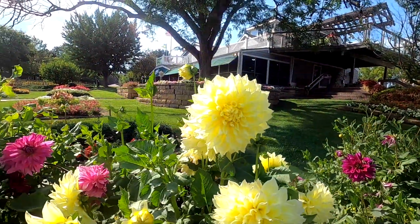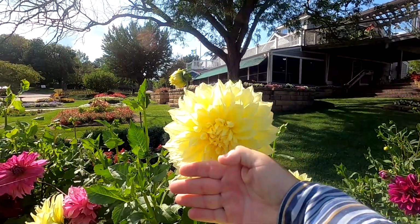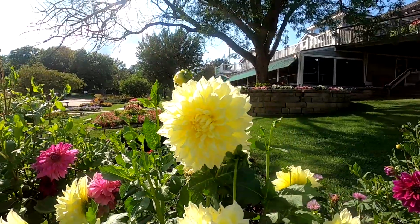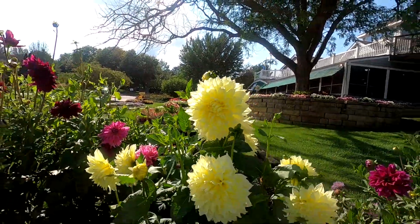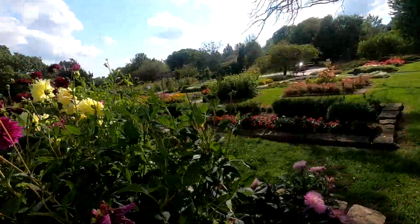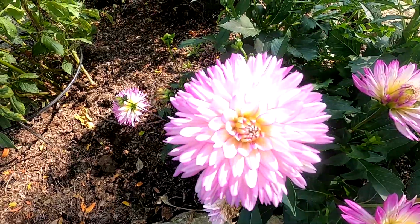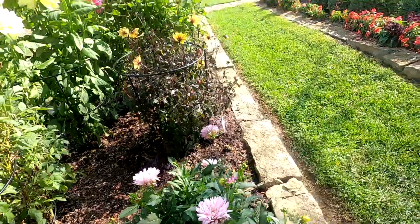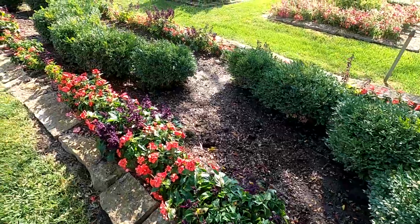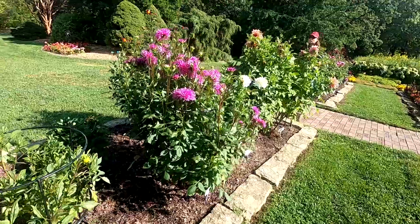Wow. All right, look. Here's my hand, okay? Here's my hand. This is what we're talking about here. These things are huge. Oh my goodness. Look at that. I love the color combinations. These are just little ones here. A little bird just flew out of there. These purple ones.